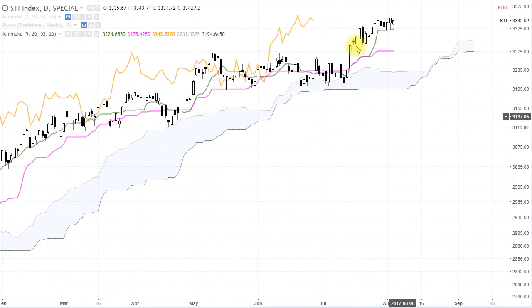The Straits Times Index in Singapore, and a bull market in all three time frames, strongly supported by the Chikou span. Solid support coming in at the Tenkan-sen at 3,324. Breakdown below there could see the market finding equilibrium down towards the Kijun-sen at 3,275.